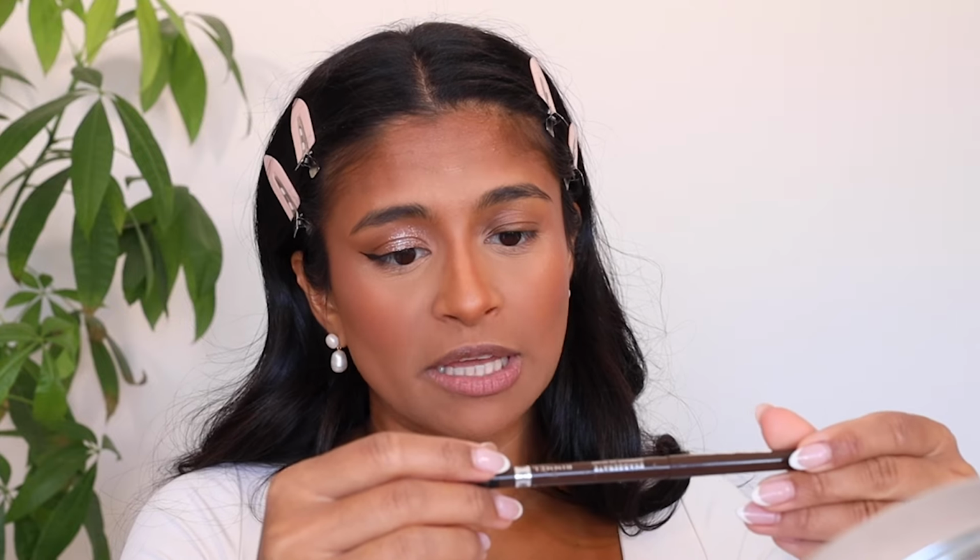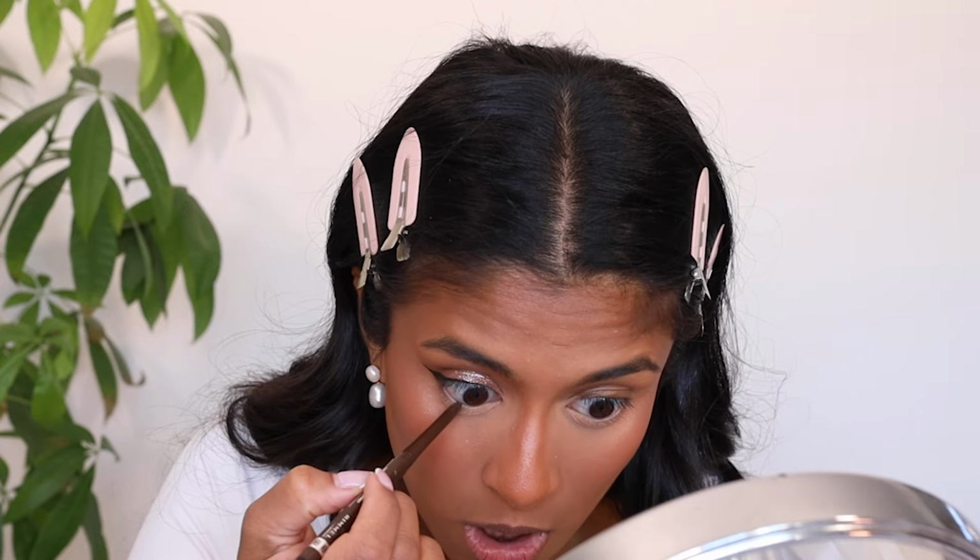Okay, so now that my liquid liner is done, I'm gonna go in with a brown eyeliner pencil. This is the Rimmel London Exaggerate Waterproof Eye Definer in the shade Rich Brown. And I'm just gonna do a really light line on my lower waterline. Okay, there we go. That is it for eyeliner and eyeshadow. I'm gonna repeat the exact same thing on the other eye. Bam, there we go. Both eyes are done now.